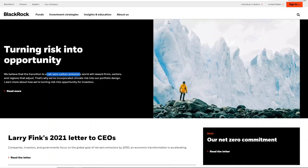Well, the first thing is institutional ownership that believes in zero carbon emissions. I have it highlighted here. BlackRock is one of the largest institutional owners, and this is their bold statement and their slogan right now. Risk will always be in the market, and I love how they say it, turning risk into opportunity. We believe that the transition to a net zero carbon emissions world will reward firms, sectors, and regions that adjust.